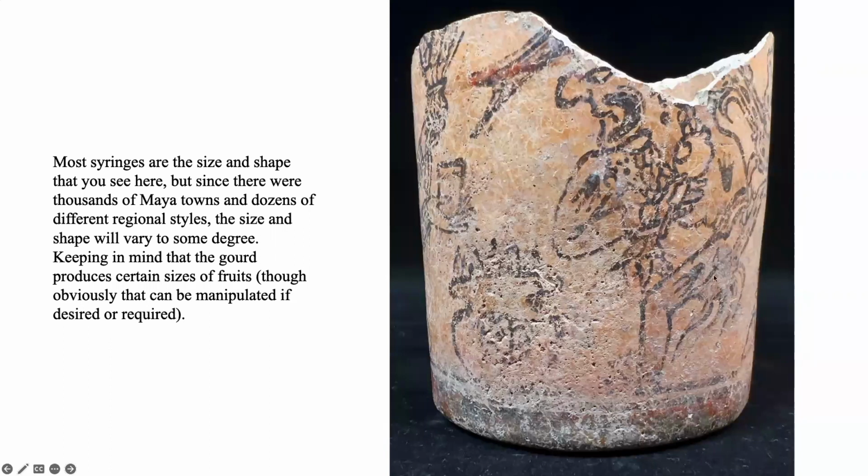So again, here he's holding the syringe. Very clearly, you see at the top part, you see the part of the gourd that sticks out. We're trying to find the seeds of these gourds so we can plant them and grow them and make them available to people. And there's the round part in the middle of that thing, and that's the tube sticking out the front.